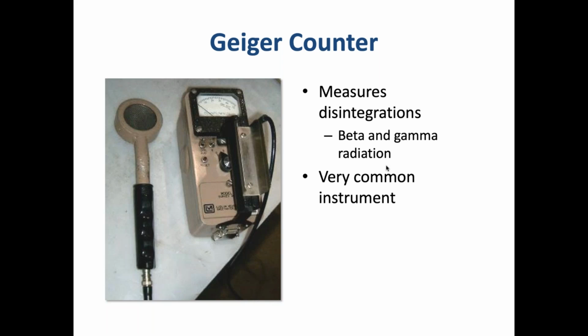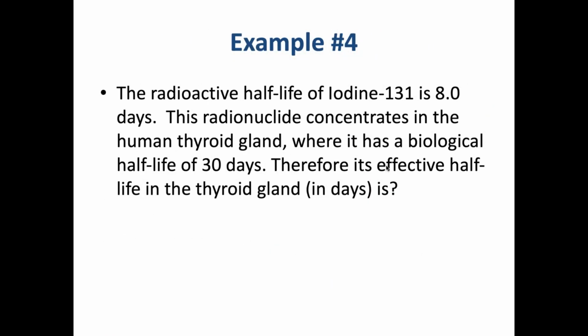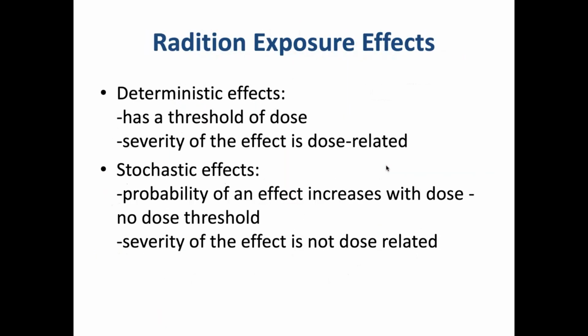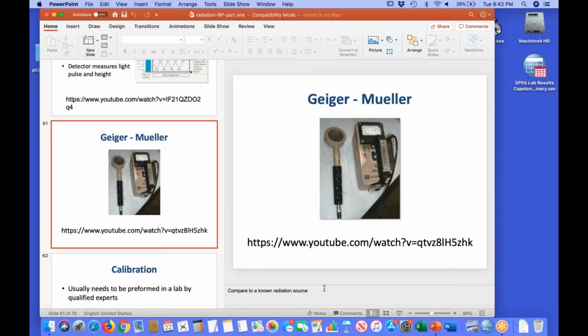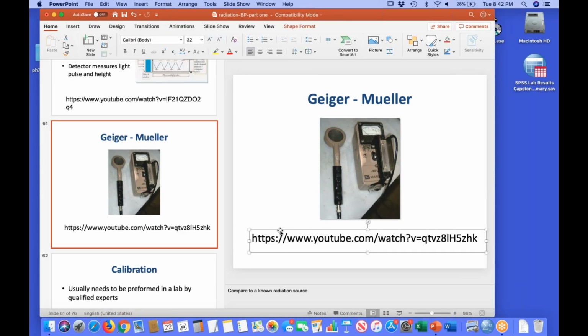So let's talk about Geiger count. As a matter of fact, let me speed up here. I want to show you a video because this is going to be interesting. Okay, here. I don't have a speaker with me. Shoot.